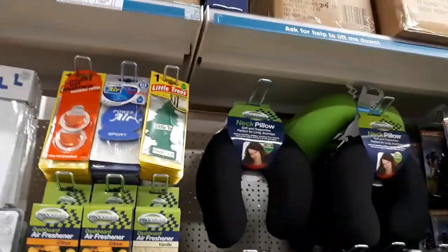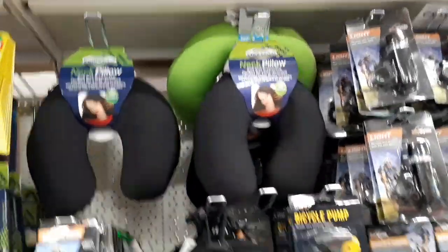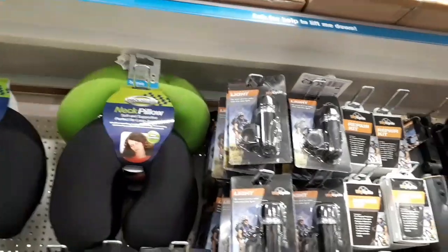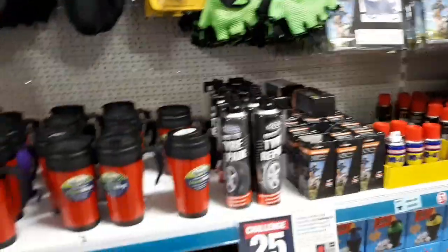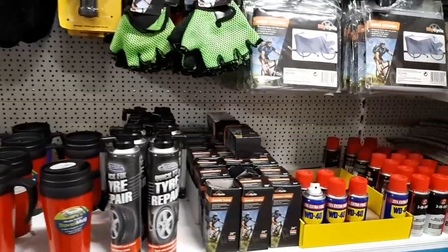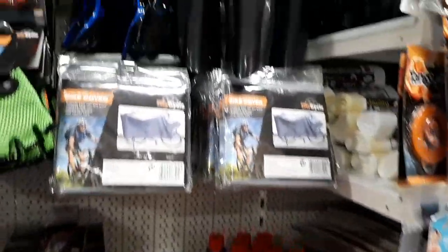You got your air fresheners, and these for your necks. We've got two of them. We love them, they are brilliant. And for a quid, they're worth it. I would have paid more, to be fair. And you got your thermos flask cup thingies.